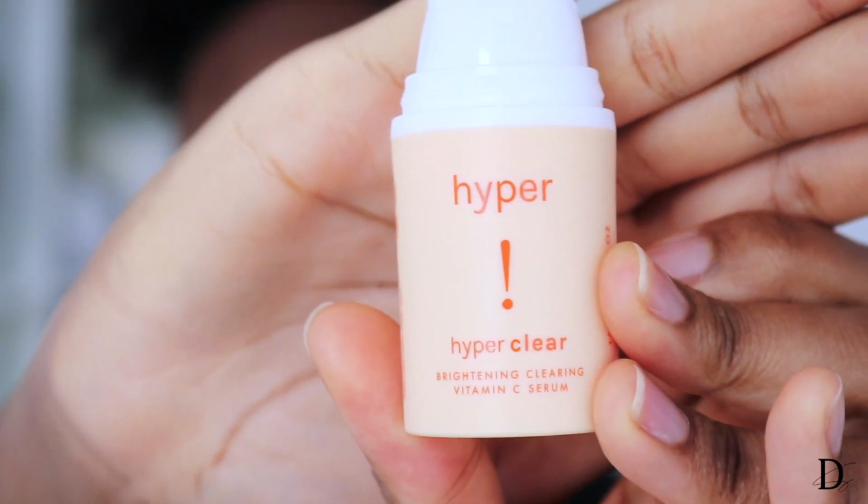I just like to balance it out with things that are a little bit more gentle. Now, while my face is damp, I am going to be using this serum from Hyper. I think it's called Hyper Skin, Black-owned brand. And this is their Brightening Clearing Vitamin C Serum. I have heard a lot of good things about this serum with combating hyperpigmentation and helping to get rid of dark marks. So I'm really excited to use this.